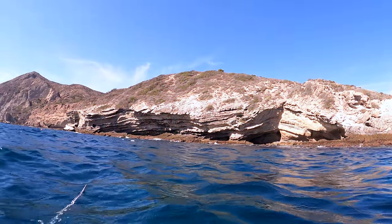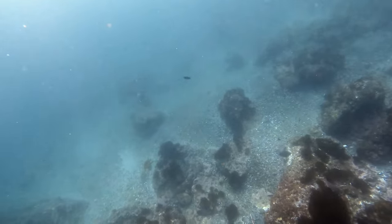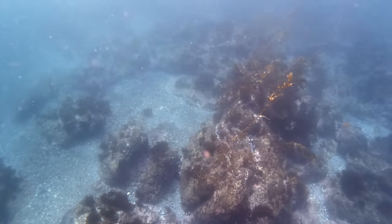Ready to get in the water. Ooh, let's go catch some lobster and a bunch of uni. First thing I notice, wow, look at this visibility. This is incredible. We have about 25 foot of visibility.